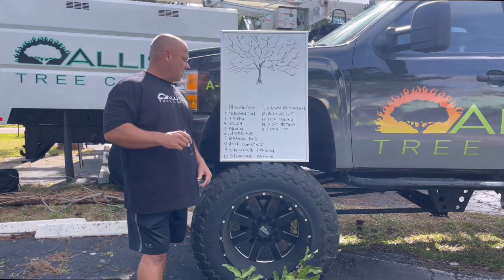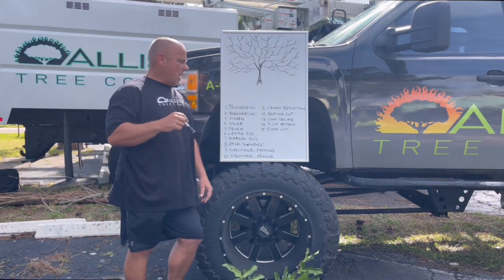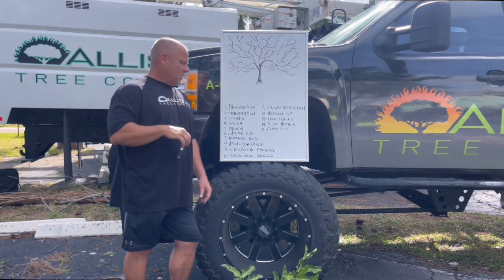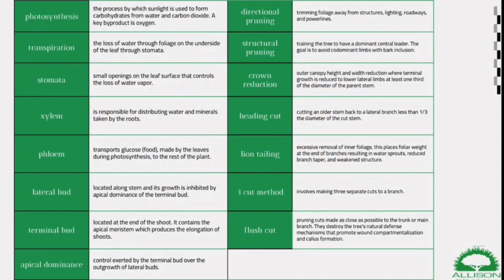All right, cool. So guys, I've been telling you for a while, I tried to whittle down however many years we've been cutting trees to 15 basic concepts or terms.